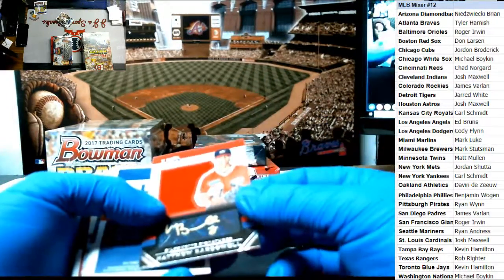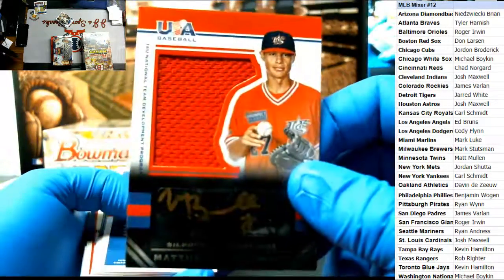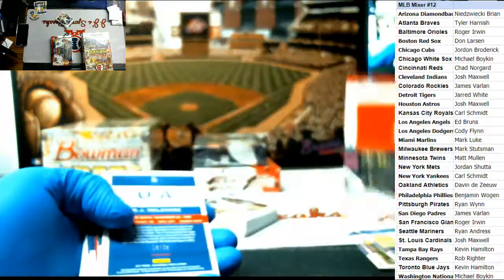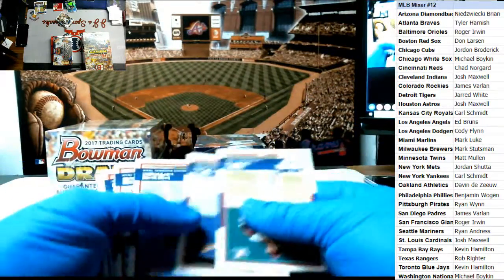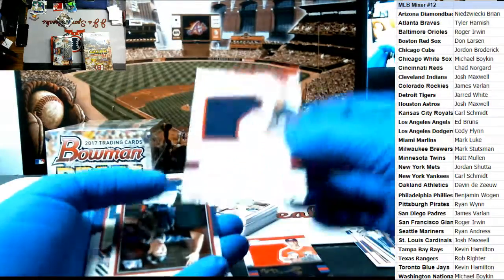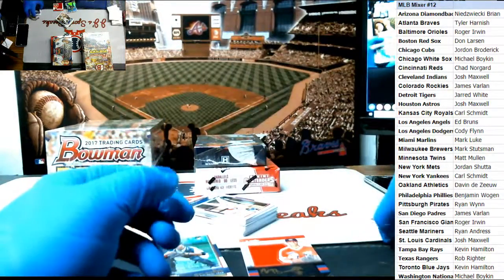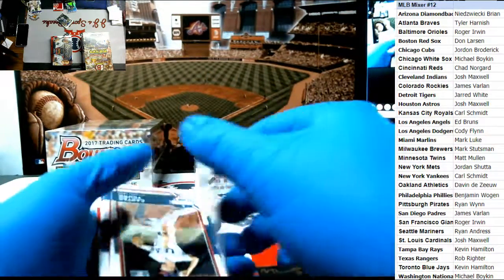Numbered to 44, Matthew Bardwell. Like this guy, 14U national team. He doesn't look 14, he looks 28, but he's probably not affiliated yet. Numbered to 25, MJ Melendez. Numbered to 49, Dylan Castaneda. Probably going to be another one. We know where this one goes, though.